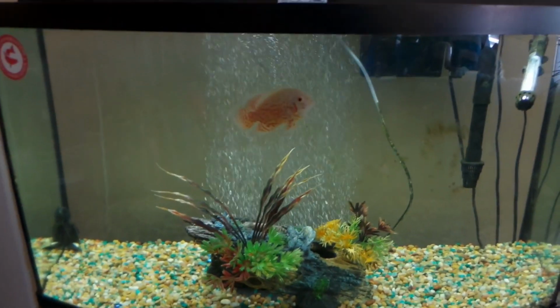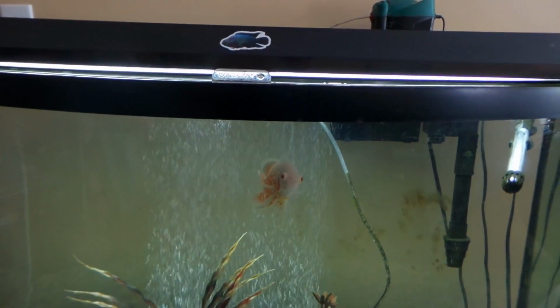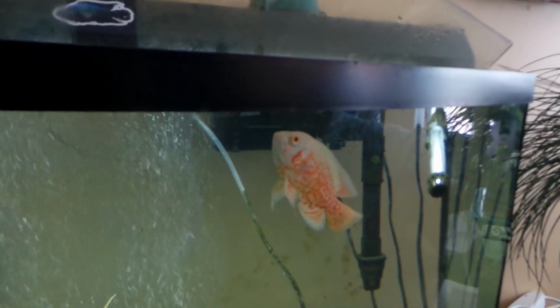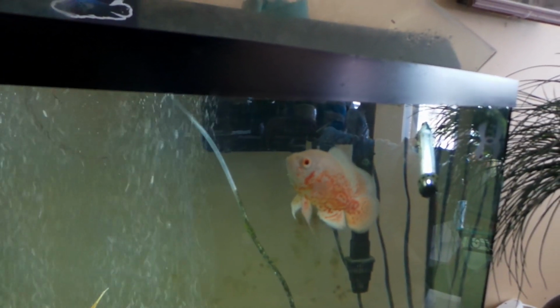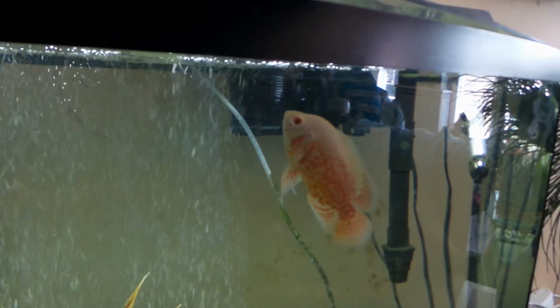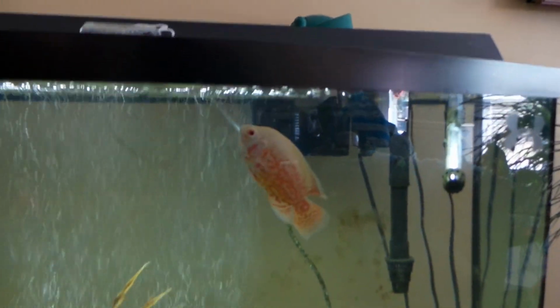It kind of takes him a little while to get up and going in the mornings, it seems like. But the Oscar is now out and about, so I'm gonna throw a few pellets in there for him. All right, and watch this guy. Look at him. Just looking really good in here. I hope to get him a decent size in here over the winter, so that in the springtime we can move him back outside into the exotic pond. But he is doing great in here with the Jack Dempsey.